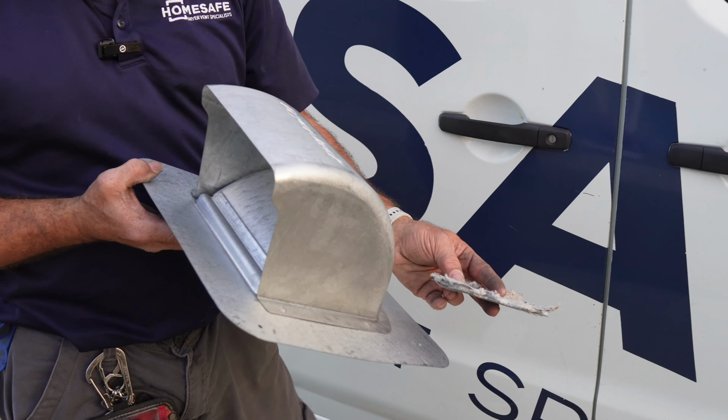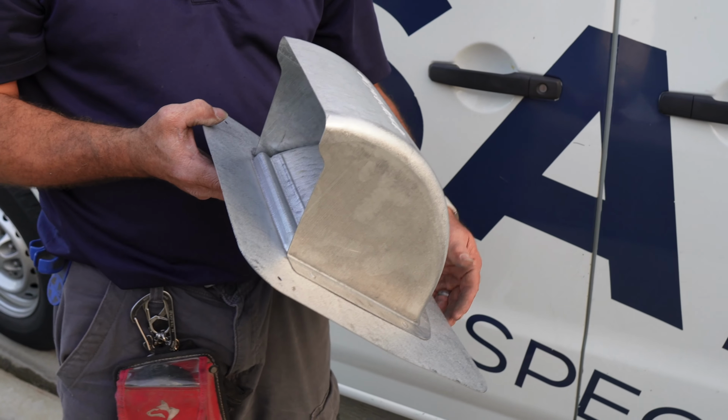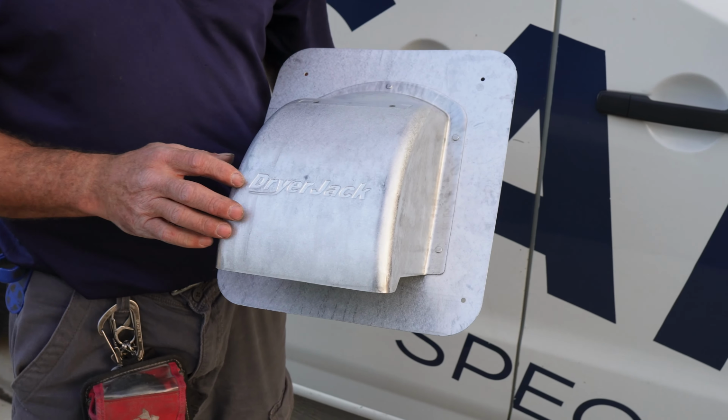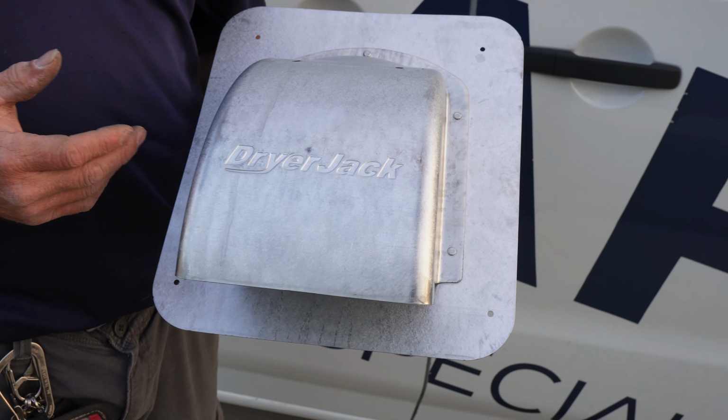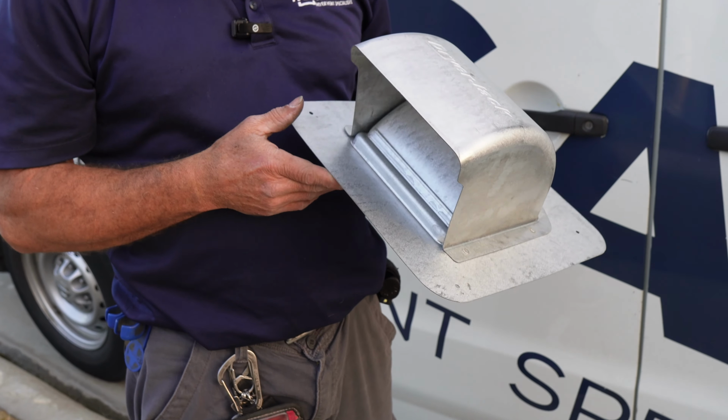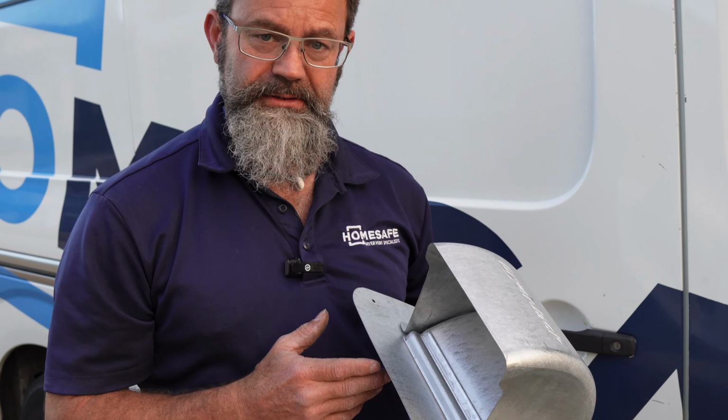this. This is specifically designed for the dryer. It exceeds code for dryer vents. The Dryer Jack is the only one on the market that's actually specifically designed for a dryer, and it'll protect you from birds and rodents getting in, because this customer's concern was, if it doesn't have a screen on it, how does it protect you from birds and rodents?